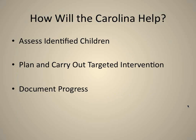The purpose of the Carolina curriculum is to do a very good assessment of children who have already been identified with developmental issues and are already placed in programs. It will help you to plan and carry out targeted intervention specific to each child and to document their progress.